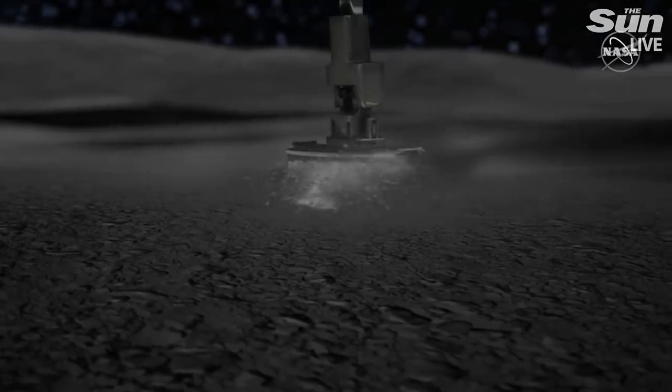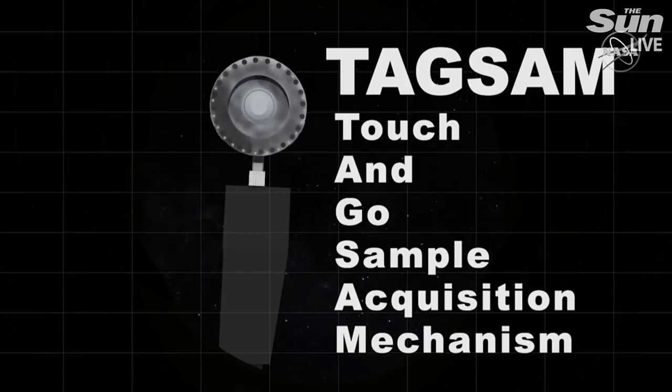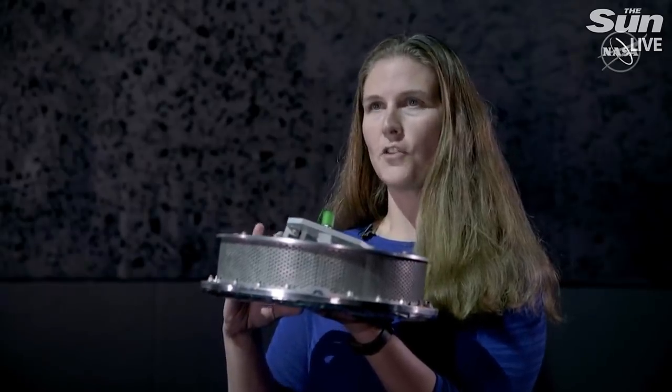Osiris-REx will collect a sample from Bennu using our TAG-SAM, which is the Touch and Go Sample Acquisition Mechanism. What that is, is an arm connected to this sampler head that you see here. This is similar in size to an air filter from a car.